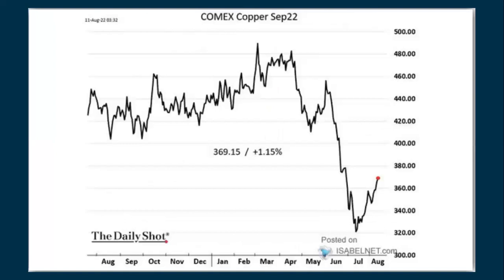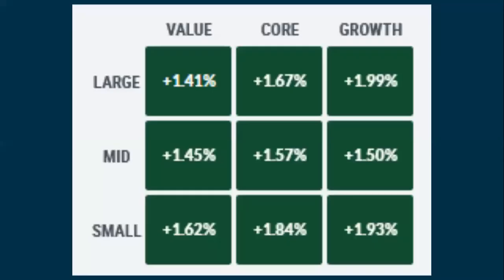Then we also have, and I'll show this more in the weekly video, that's when I usually cover the intermarket stuff. And in the intermarket analysis video, copper has been showing kind of a nice rebound right now. And that tends to be a barometer of the economy. If copper is going higher, that generally means that the economy should be improving into the future. If it's going down, we see the opposite of that.